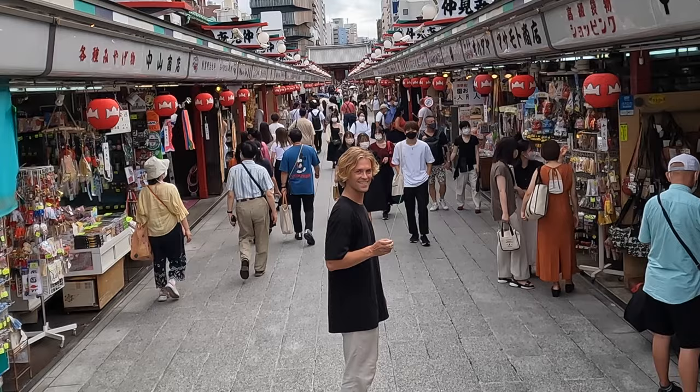This is the Nakamise Market. This is a go-to tourist destination in Japan to get souvenirs for your friends or family. There's all kinds of stuff here, food, classic toys and games. So my yo-yo of choice is the Spin Star, the perfect first yo-yo. The most difficult part about this shot is just to make sure not to hit anyone. We got a shot there.